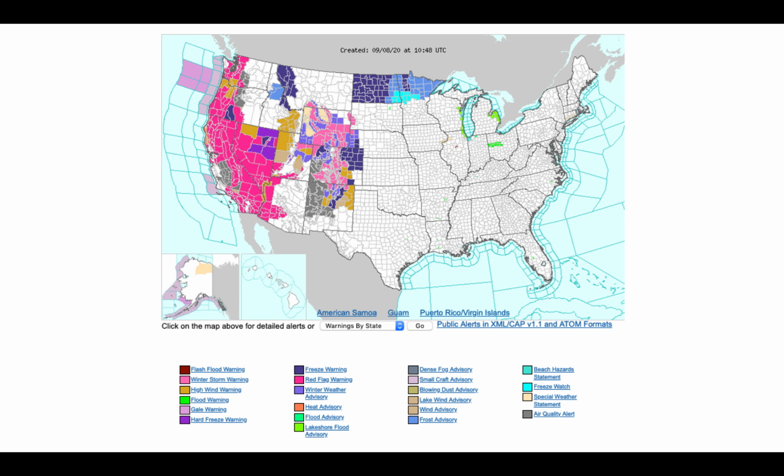As we look at the hazards map from the National Weather Service, a medley of colors across the western U.S., anything from freeze, frost warnings here. We've got winter storm warnings across the Rockies, winter weather advisories, frost advisories, wind advisories, and then as you head further off to the west, it becomes much more of a critical fire weather situation. We've got strong winds and extremely low humidity moving across the western U.S. We have red flag warnings in effect across almost the entire states of California, Nevada, eastern Arizona, getting into western portions of Oregon and Washington. Again, very high fire weather threat there as we head through the next couple of days.